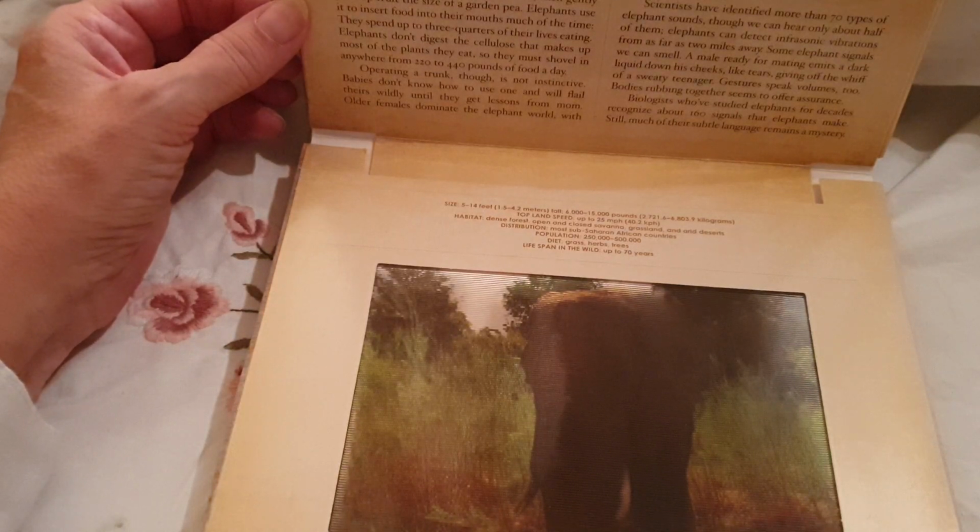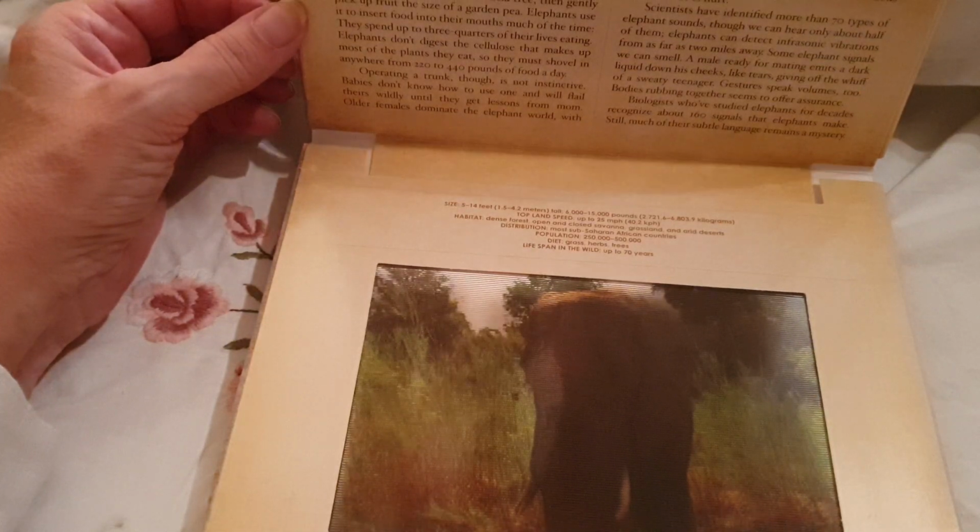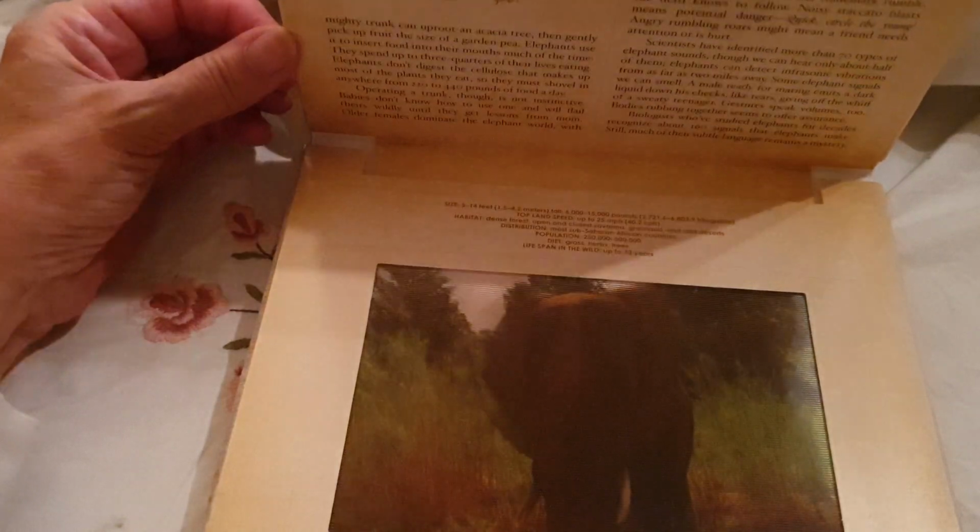Some elephant signals we can smell. A male ready for mating emits a dark liquid down his cheeks like tears, giving off the whiff of a sweaty teenager. Gestures speak volumes too. Bodies rubbing together seems to offer assurance. Biologists who've studied elephants for decades recognize about 160 signals that elephants make. Still, much of their subtle language remains a mystery.